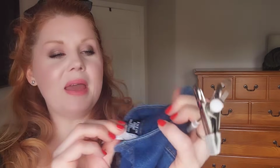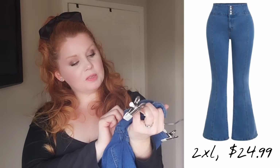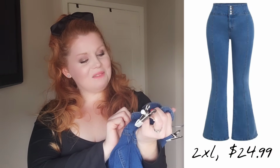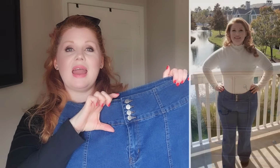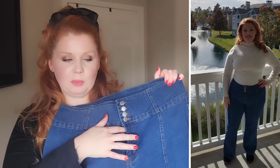So for these, I went with the 2XL, and I'm going to tell you the material. 65% cotton, 25% polyester, 8% viscose, and 2% elastane. I do love the 4-button closure here, and it does have a higher waistband, and then the little zipper right here, just traditional zipper closure.